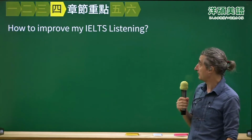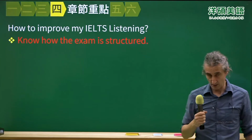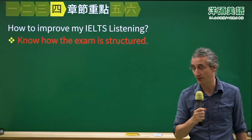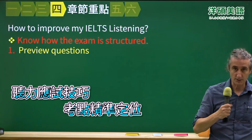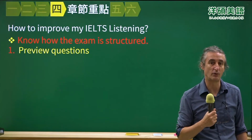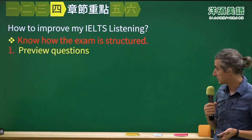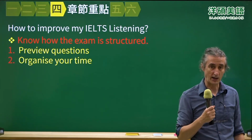Okay, so how about improving your listening? The first thing you need to do is learn how the exam is structured. What is it they're going to give to you, and what do they expect from you? One of the important things in the IELTS exam is that you actually see the questions before you listen. So the first thing we need to do is actually preview the questions, figure out what it is you need to listen for.